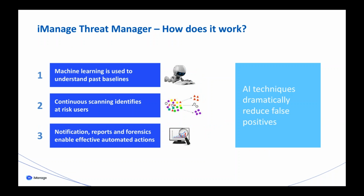So the second aspect to the security story here is, once we've secured everything, how do we detect threats that are actually happening in real time in our environment? Assuming someone has gotten access to our content, how do we detect them? How do we know that somebody is doing something that they shouldn't be doing? And that's what Threat Manager does. What it does is it uses machine learning to basically understand the baseline activities of different users in your environment. By going through and doing this analysis, we can build a picture and a story of how users typically interact with different matters and clients in the system.